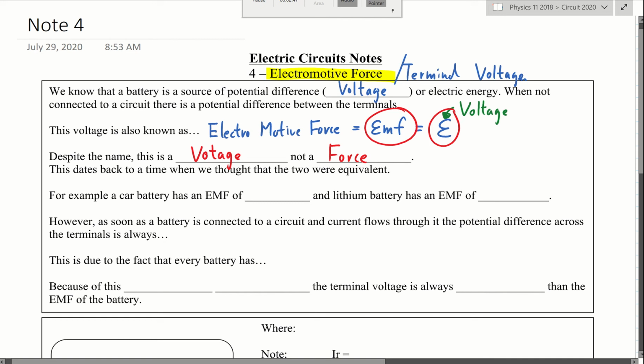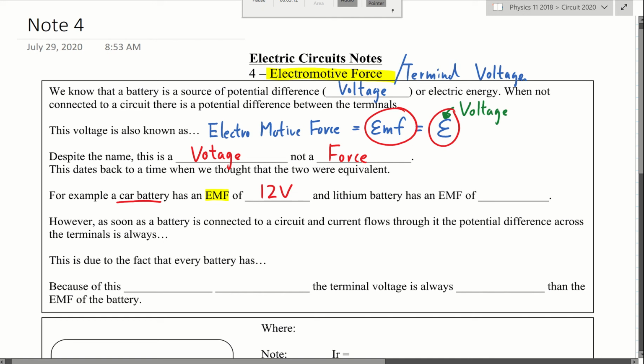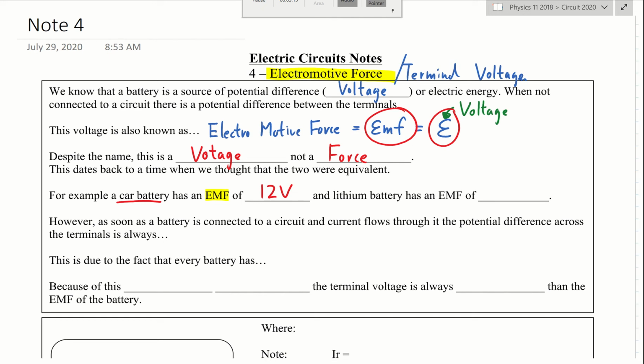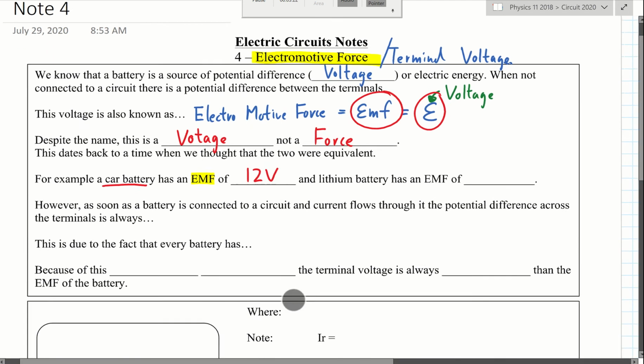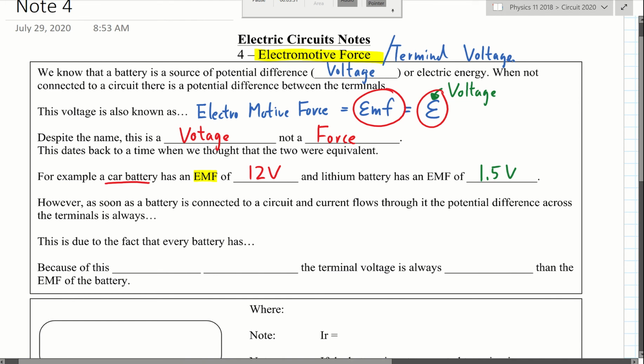So, for example, a car battery has an EMF of 12 volts. Sometimes it's hard to type the Greek letter, so you can see in here, it's actually epsilon, that little different-looking E. Sometimes you see books just typing the regular E, which is a bit easier. For example, the battery inside a car that powers the AC system and the dashboard is a 12 volt lithium ion battery. And if you take, for example, a dual cell that you buy, those batteries have an EMF of 1.5 volts. You can see it right on the package.